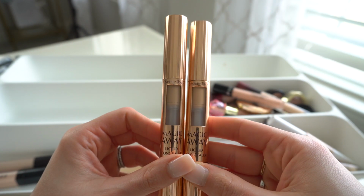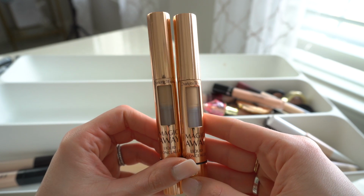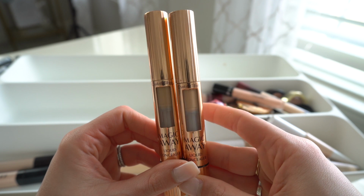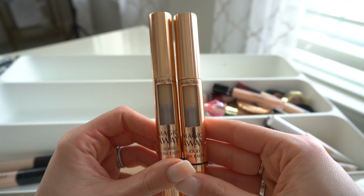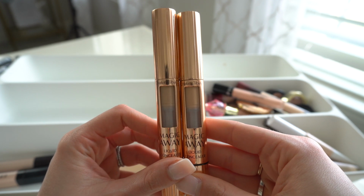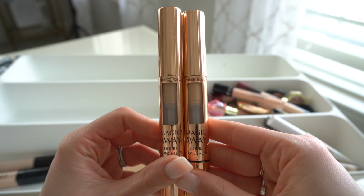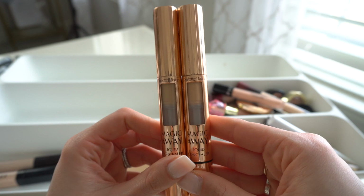They're very expensive too. I just wish they would redo the packaging and put it in just a normal tube with a doe foot applicator. I would 10 out of 10 use this all the time if they repackaged it. Still going to be keeping it though. You guys know me. I love Charlotte Tilbury so, so much.